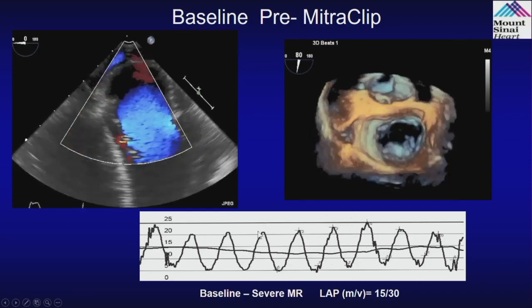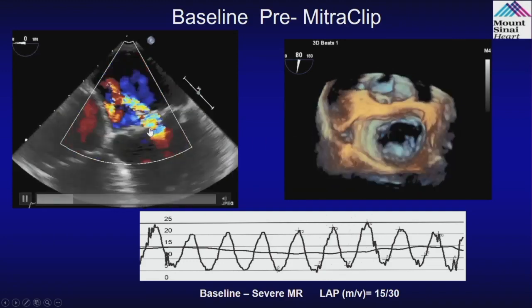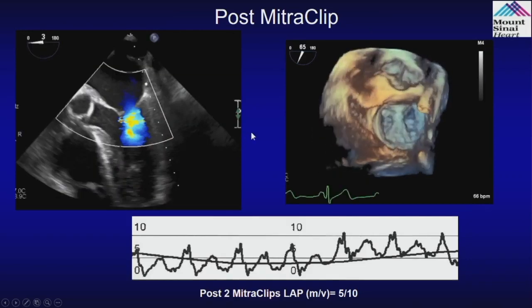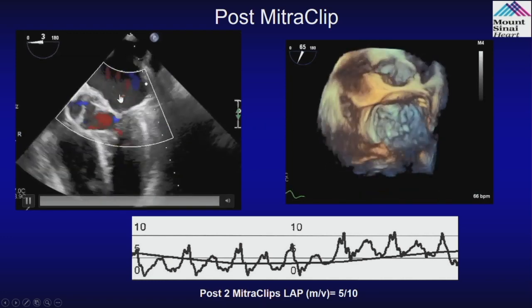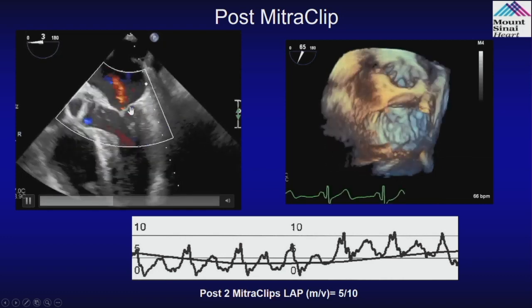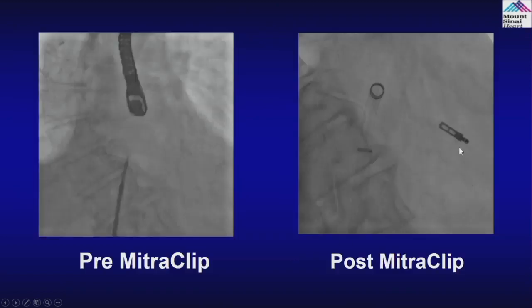Here you see the same big V waves, close to 25 on medical therapy, and a nice prolapse. Look at the MR, significant MR. And this is a clip in the 3D, with reduction of mitral regurgitation. You barely see any RBCs going back into the left ventricle now, and look at the V waves, down to 5. This is a single clip.